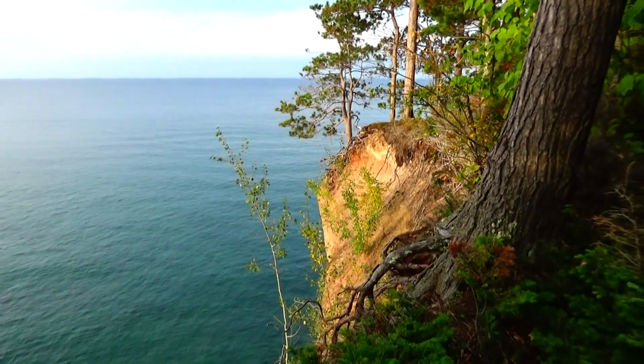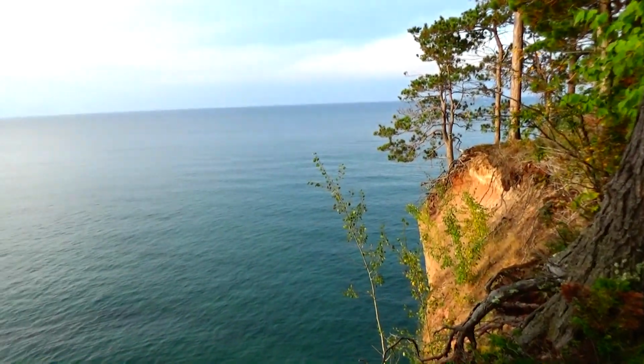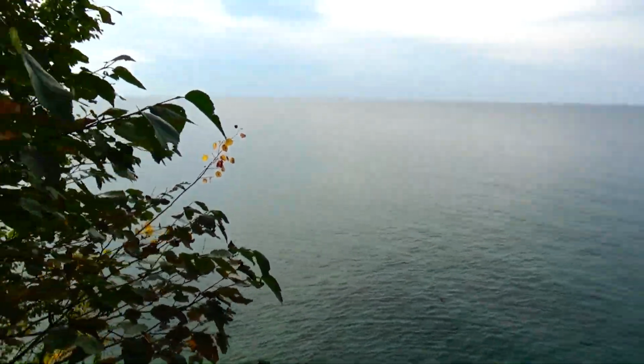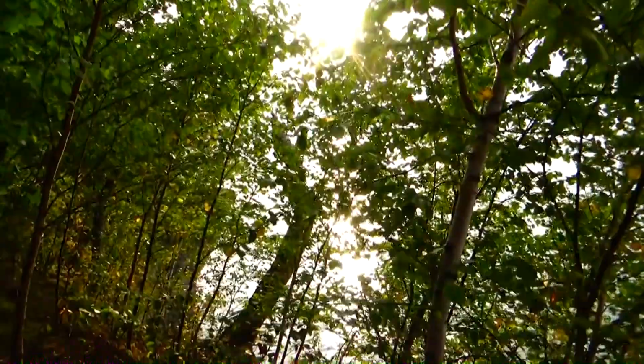Not a whole lot for cliff views right here. Maybe when I go around the corner. But you can't beat the lake. Of course, a possible sunset. I'll have to try to find a little better. There's some cliffs over here. Now I'm going to take a walk over just about maybe 75 feet through the woods here, and looks like there should be another opening. See what kind of views we get.